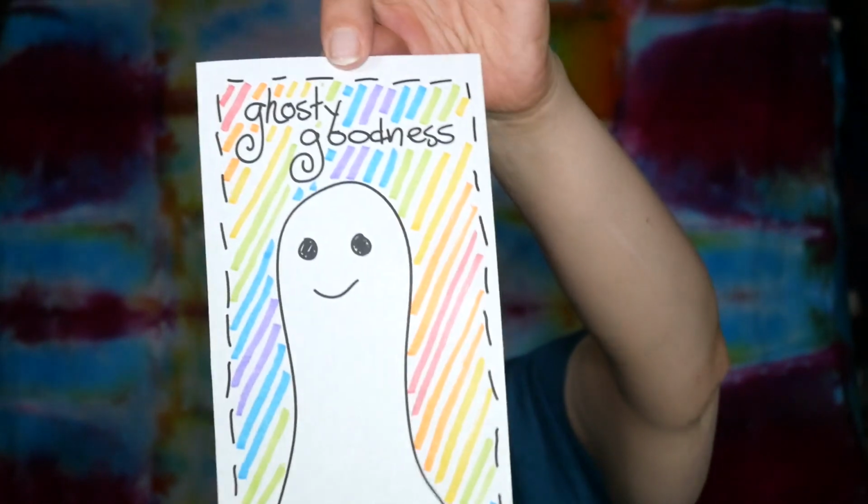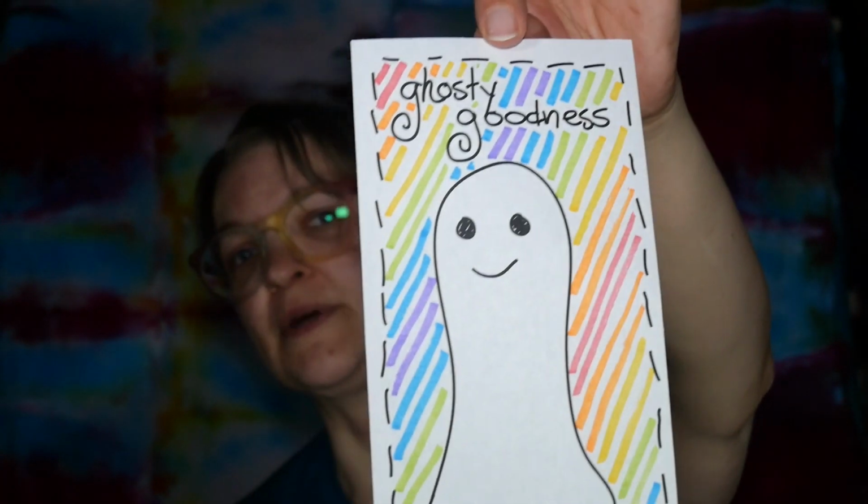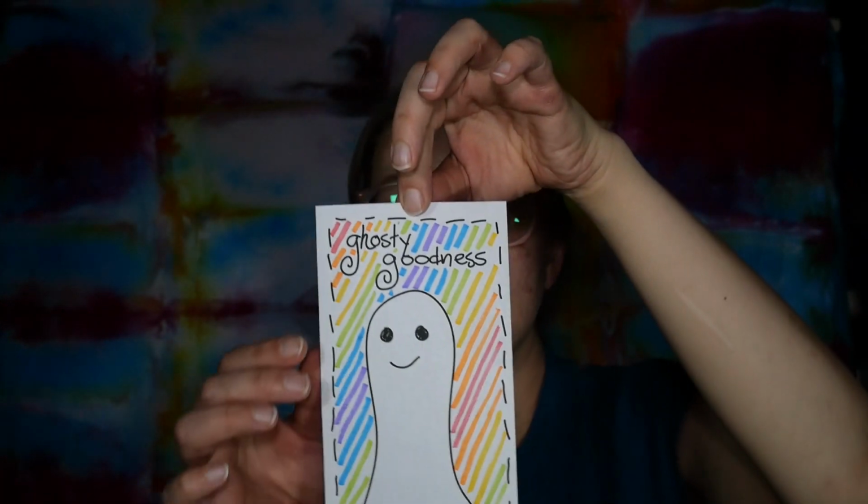Today's whim of the day is to crochet and to show you my doodle. So I made a ghost. Ghosty goodness. It just felt appropriate in spooky season or whatever.